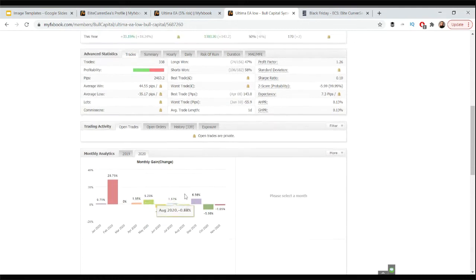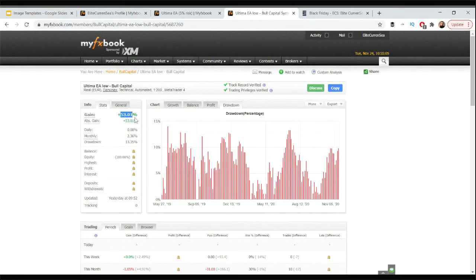Okay, but the gains, of course, are smaller too. Gain is 53% in 1.5 years. So the gain, of course, is smaller too. So I hope that answers Joel's question. There's a second comment from Joel.